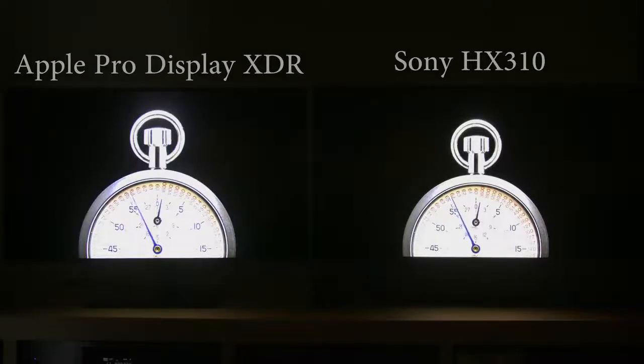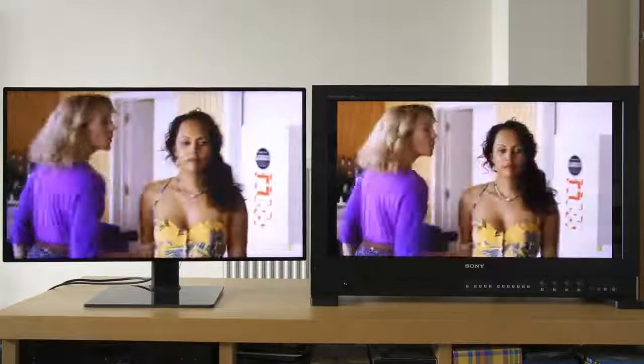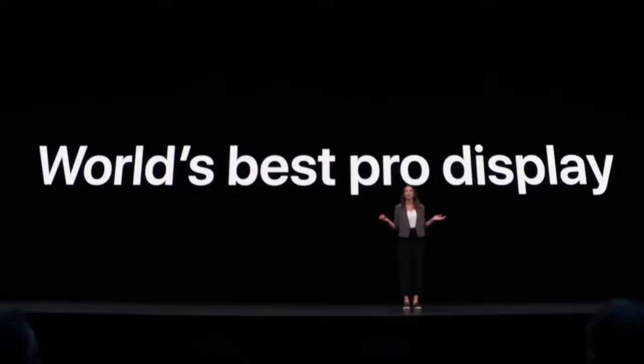So, is the Apple Pro Display XDR a viable, cheaper alternative to a reference mastering monitor such as the Sony HX310? As you can see from the examples I've included in this video, the answer is no. It appears that Apple's marketing team may have been a bit overzealous in calling the Pro Display XDR the world's best pro display. It's like me saying I have a 12-inch portable DVD player, yes, a 12-inch portable DVD player, when I don't have one.